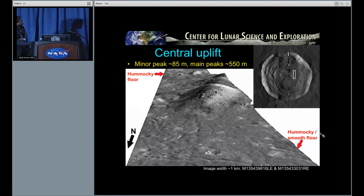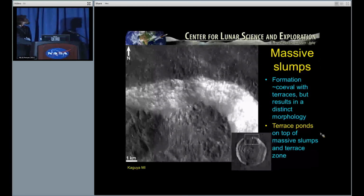Another perspective view, this time of the central uplift. This is just a minor peak, and what you can see is that the central uplift material is covered with boulders from tens of meters to hundreds of meters, and that's essential for any exploration efforts you might want to do.